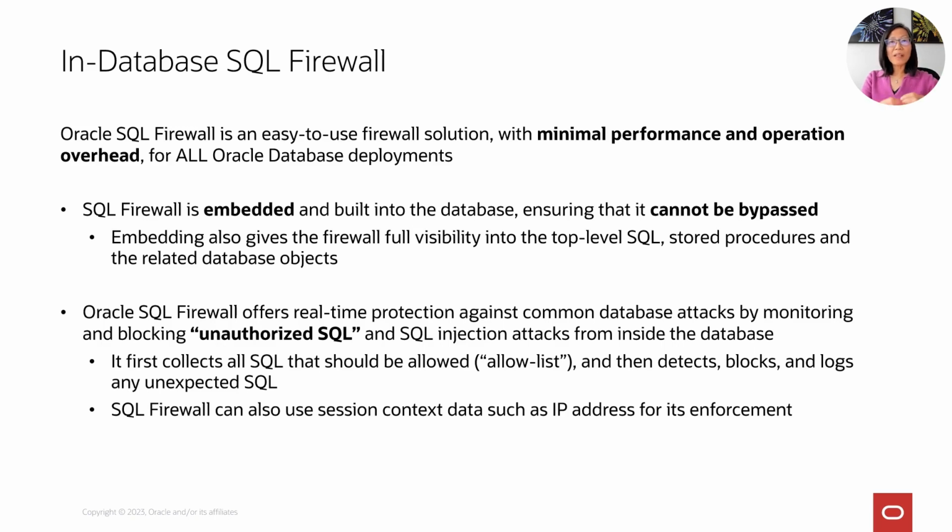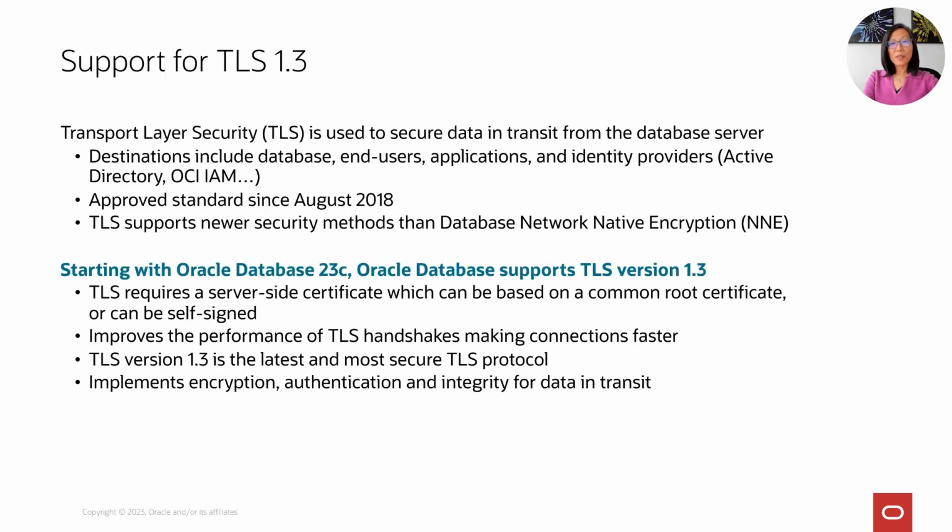Oracle SQL Firewall is an easy-to-use firewall solution with minimal performance and operational overhead. It's built into the database, ensuring that it cannot be bypassed. And it offers real-time protection against common database attacks by monitoring and blocking unauthorized SQL and SQL injection attacks. SQL Firewall can also use session context data, such as IP addresses, for its enforcement.